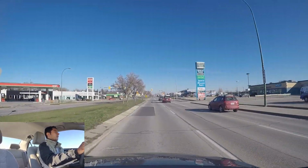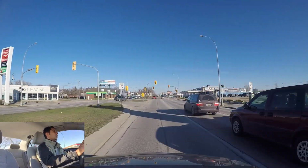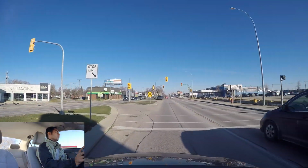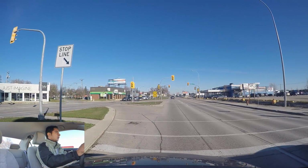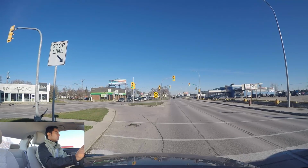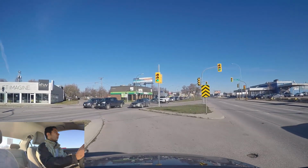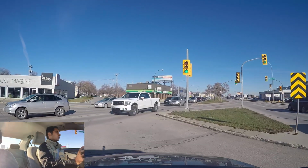So I'm going to make a left turn here. So I put my left signal on. Your signal should be on when you're about 30 meters or 100 feet before the intersection you want to turn at. We are stopping before the stop line here. Light is green, so I'm just going to establish. So this intersection is a little bit different.